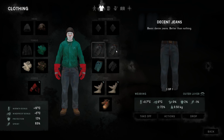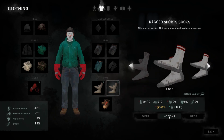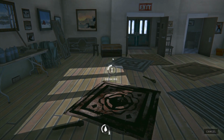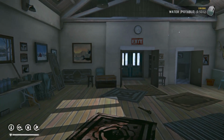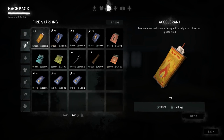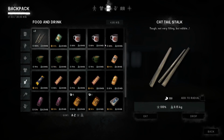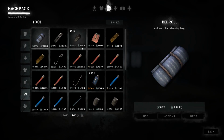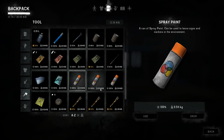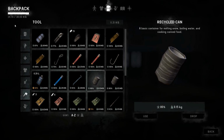Nice. Now I kind of hate to fix that one up. The jeans as well. Those are not very good. Okay, we're looking pretty good. We can drop those. Okay, I'm happy with that.